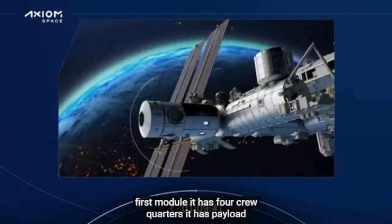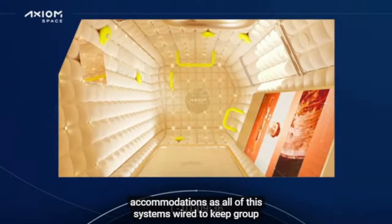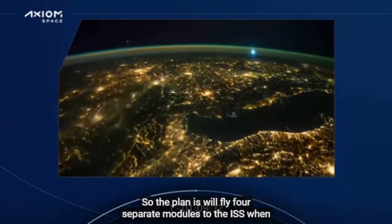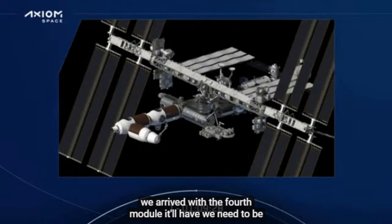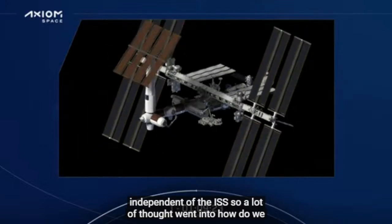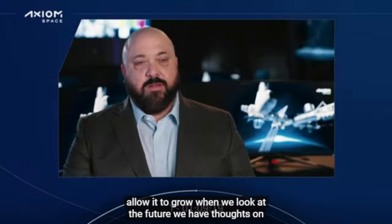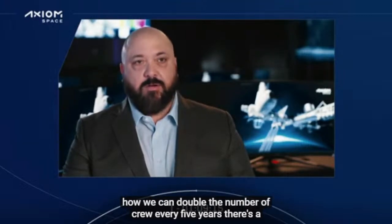So HAB 1 is that first module. It has 4 crew quarters, it has payload accommodations, and it has all of the systems wired to keep crew healthy and alive. So the plan is we'll fly 4 separate modules to the ISS. When we arrive with the 4th module, it'll have what we need to be independent of the ISS. So a lot of thought went into how do we allow it to grow. When we look at the future, we have thoughts on how we could double the number of crew every 5 years.